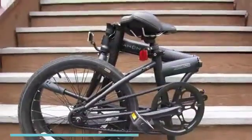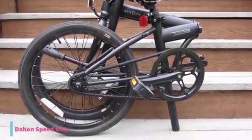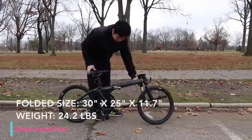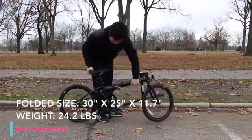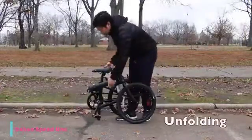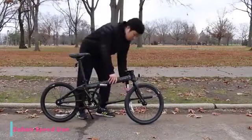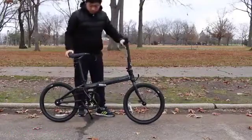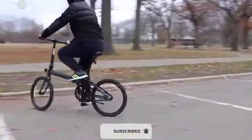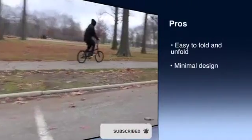Starting up with number 6, we have the Dahon Speed Uno folding bike. It is a folding single-speed bike with a rear coaster brake. It has a magnetic latching system that holds the bike together when folded, and the lightweight chromoly frame weighs 24.2 pounds. Also, it is a universal folding bike, which enables you to ride on flat streets in urban areas. It features a minimal design, with no V-brakes, no brake levers, and no cables. Moreover, the brake requires less maintenance and performs better on wet roads.